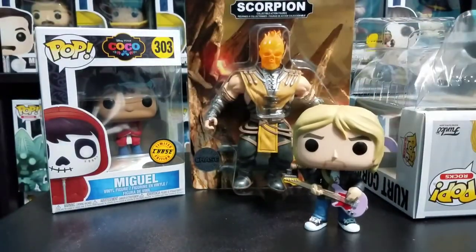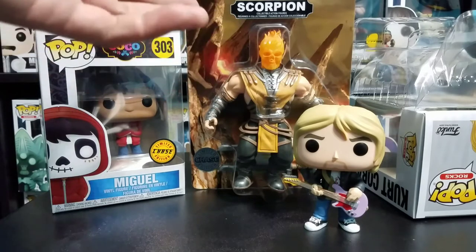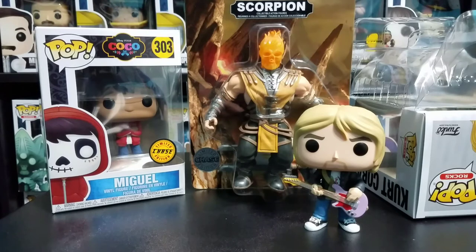All right, so there we have it. We got the Miguel Chase, the Mortal Kombat Scorpion Chase figure. I don't know if you guys know what they call those, because I know they got the Reaction stuff and the new Hero World, but I haven't seen if they actually gave these figures a name. And the Kurt Cobain Pop.